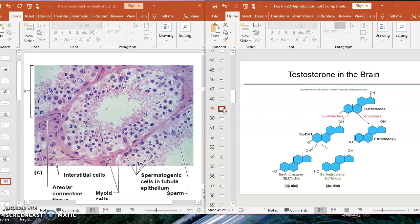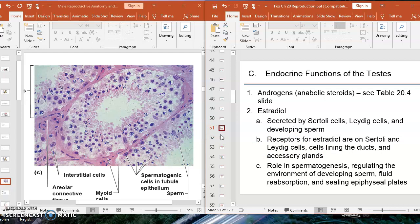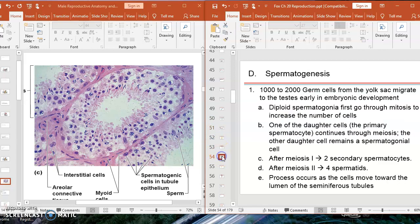Okay. We talked about the testosterone in the brain earlier. That's the enzymes. We talked about this at age 70. We mentioned that 1,000 to 2,000 germ cells would move from the yolk sac into the testes. We discussed that in meiosis.